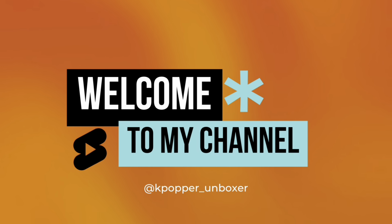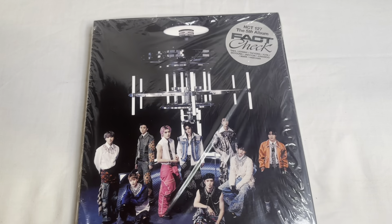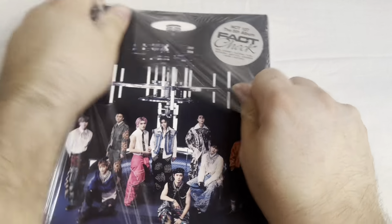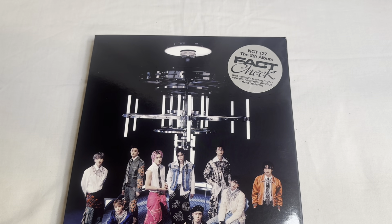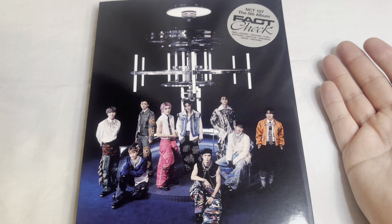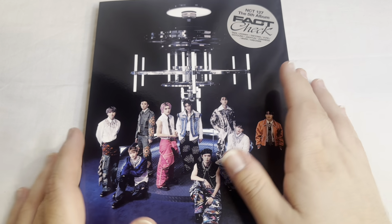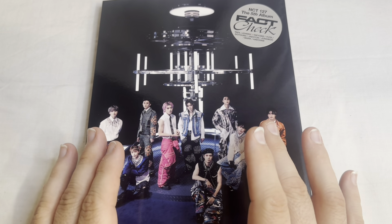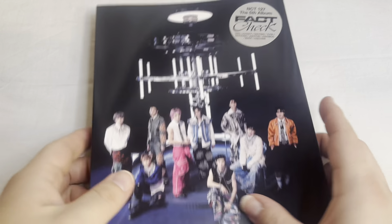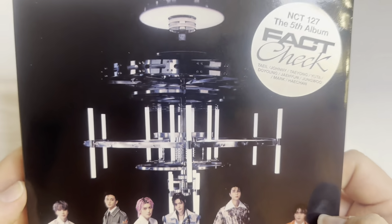Okay, so the first version we're gonna do is the Chandelier version. This is the Chandelier. Okay, let me get it out of the plastic, and I can show you the cover better. So first off, I just want to say that I really like this packaging for all the versions for NCT 127. I wasn't a huge fan of the big book that they had during AO. It's a little hard to store, you know, or show on your shelf. I did like the smaller version of AO, like the little photo book. But I love this version. It's a nice thick photo book with a lot of fun extras, and I really like some of the other versions we'll get to in a minute. But anyway, this is the Chandelier version, and that is the Chandelier.